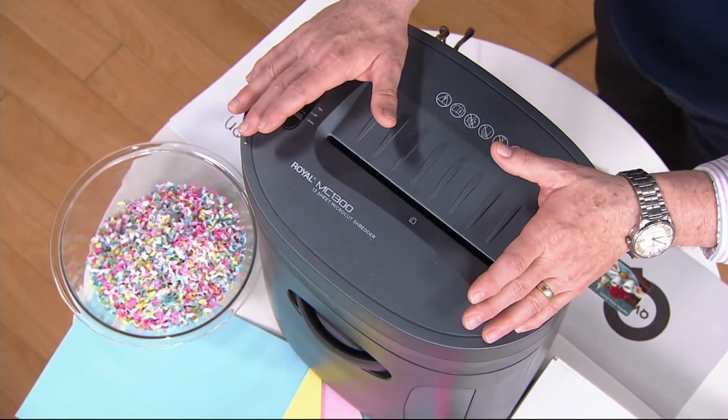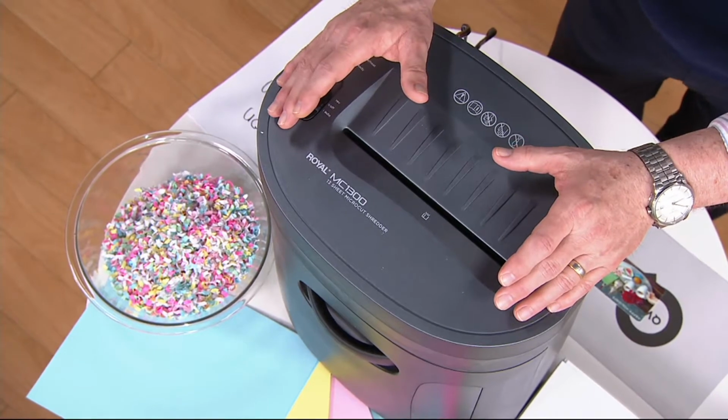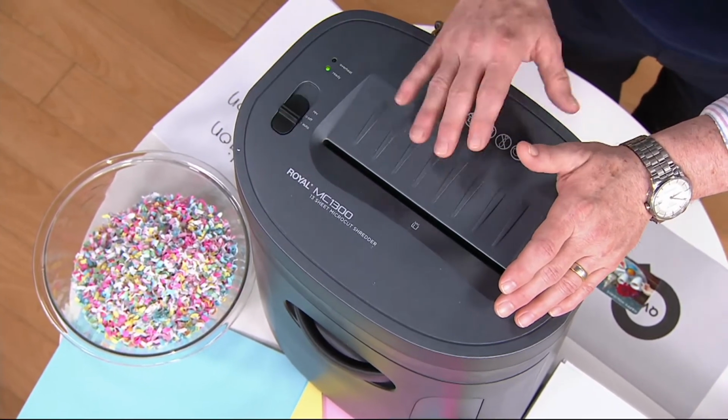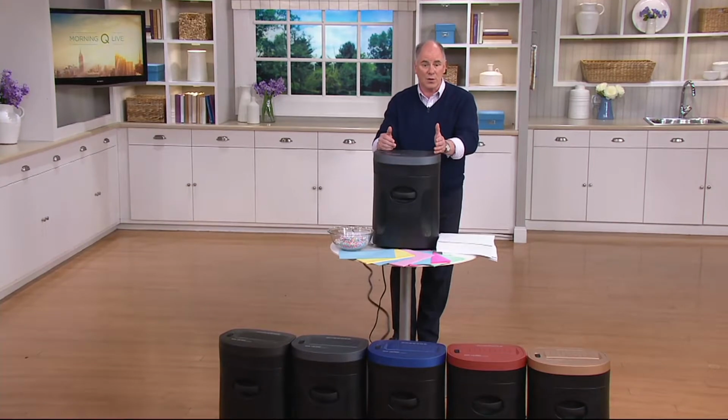This is from Royal. We have a while supplies last price on this machine of under $100, $99.96. Comparable retail value on this thing, because this thing is a beast, is $147 and change. And this is their top of the line piece of equipment.